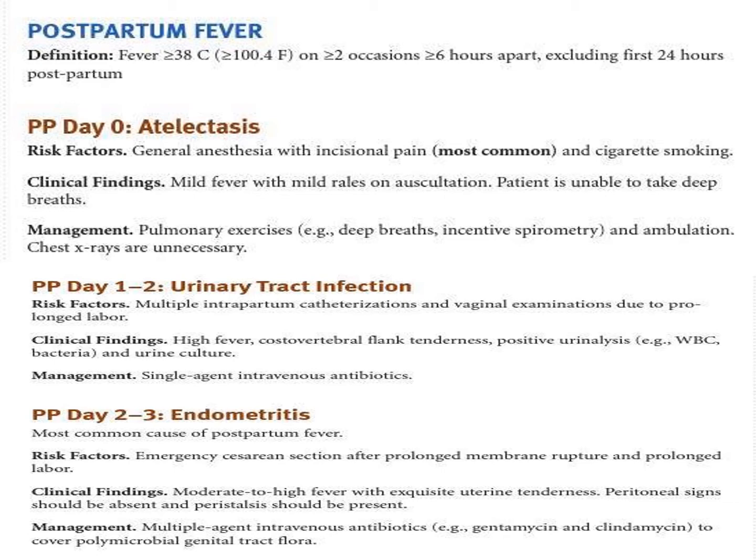Chest X-rays are unnecessary. In days 1 to 2 postpartum, UTI is the most common cause. Risks are multiple catheterizations and vaginal exams. Findings are fever, costovertebral flank tenderness, especially if we have an upper UTI, and abnormal urine analysis and urine culture. Intravenous antibiotics are the treatment.